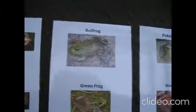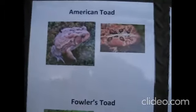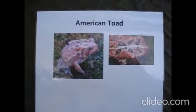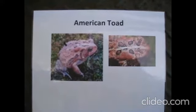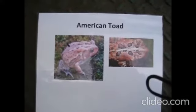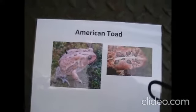You need to also listen for frogs. Much like birds, you can identify species by their calls. Frogs call to attract mates, so it's just the boys. The American toad is a really long whistle. Sounds like this.